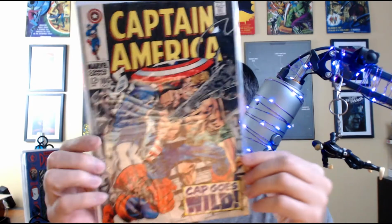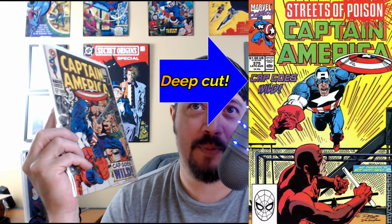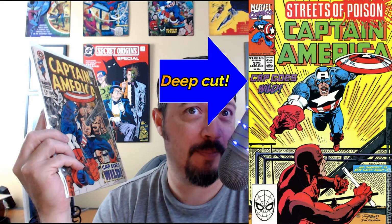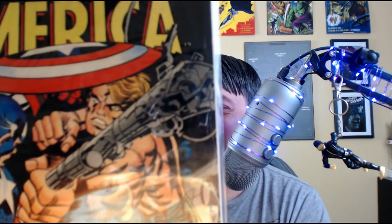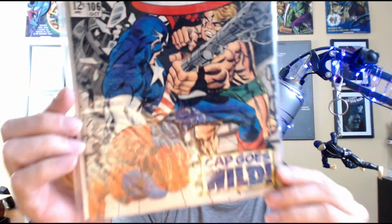Cap Goes Wild. They actually reused this tagline in either the first or second issue of the Streets of Poison story arc, when Cap gets methed out by accident and he just starts beating everybody up. Daredevil, Black Widow, Diamondback, he just goes after everybody, right? Amazing stuff, man. If you can't see Kirby lines in this one, like basically self-inking lines, you just don't know what you're looking at. But amazing stuff, man.